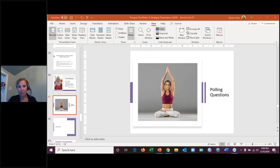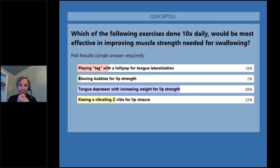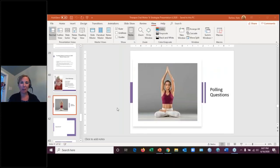Awesome, and then let's run the last one. We are talking about exercises. So the big winner is 58% saying tongue depressor with increasing weight for lip strength. Correct. That's great. Alrighty, hopefully those are the key points that I was hoping were the takeaway for today.